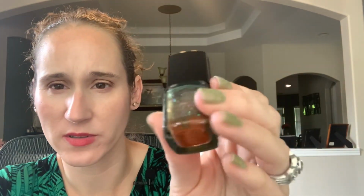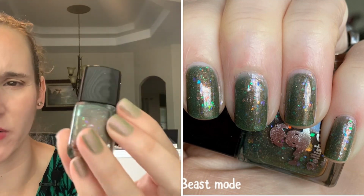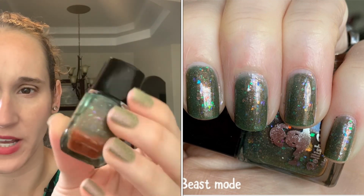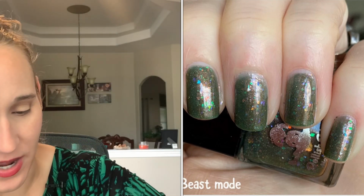Okay, first we have Dolish Polish Beast Mode. This is just like a murky, I don't know, it's not quite olive. It's like a grungy green. It's got those pretty little flecks and it's suffering from ugly bottle syndrome. You'll find out with a lot of greens, they suffer from ugly bottle syndrome.